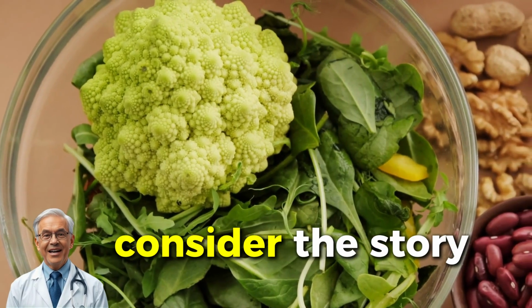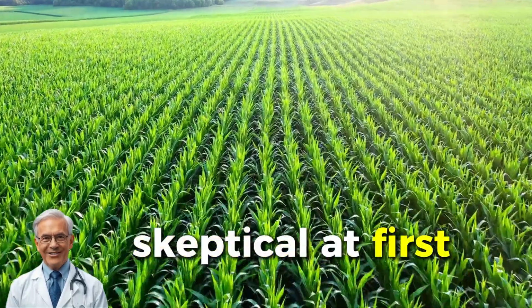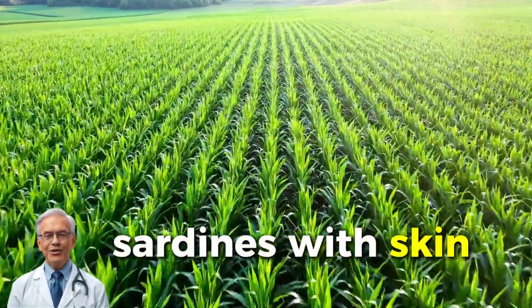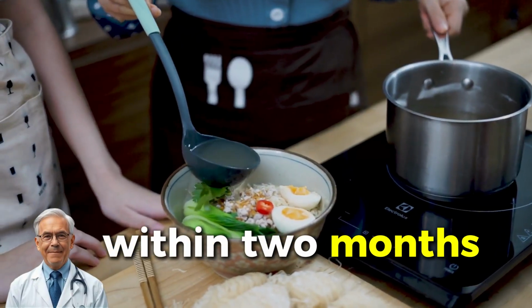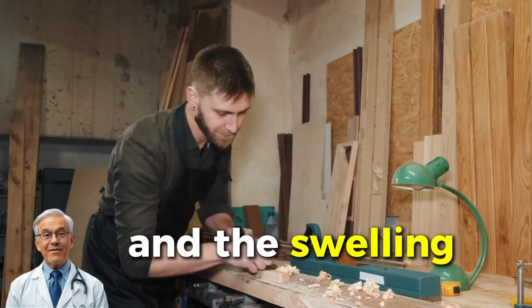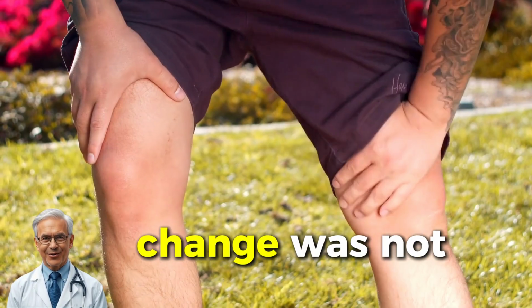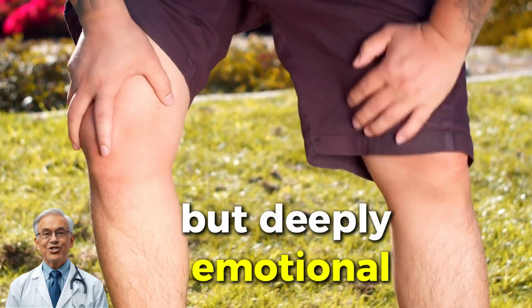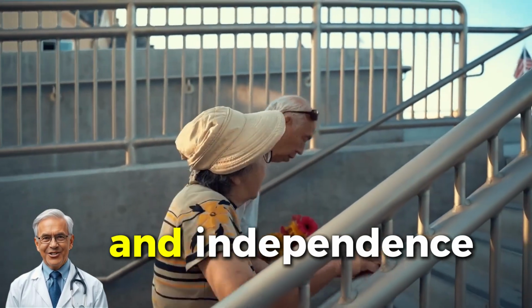Consider the story of James, a 71-year-old veteran from Florida. Skeptical at first, he began eating sardines with skin and bones on whole grain crackers 3 times a week. Within 2 months, he noticed he could stand longer at his workshop without knee pain, and the swelling that once forced him to sit down by afternoon was gone. For James, the change was not only physical but deeply emotional. It reminded him that even small choices could restore dignity and independence.